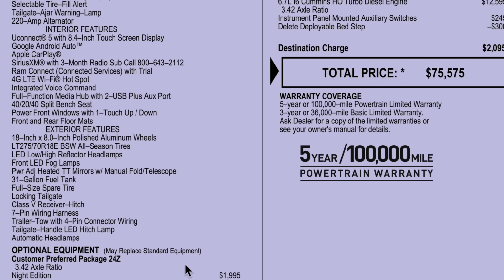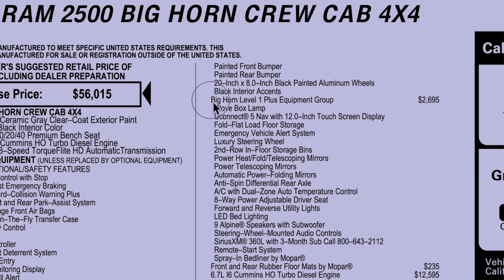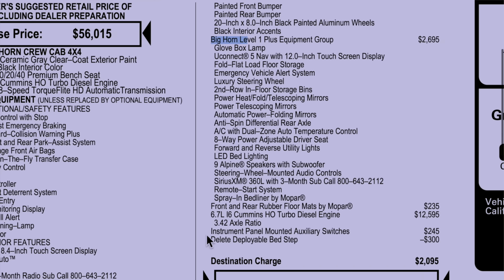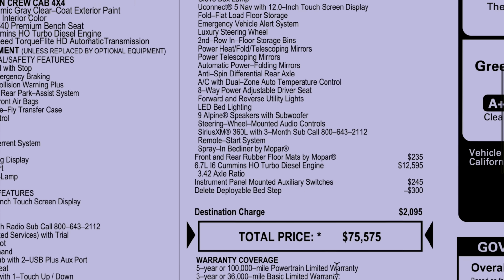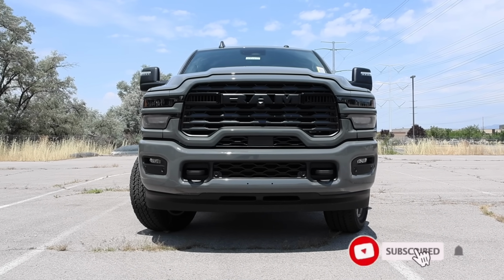Starting off the options is the Night Edition package for $19.95. Let's give you the painted bumpers. Bighorn Level 1 Plus is $26.95. And the front and rear floor mats $235. High output Cummins. And then this one does have the auxiliary switches. Now they did delete the deployable bed step on this truck. Destination is $2,095 with a total price of $75,575. That's a bit of a shocker.